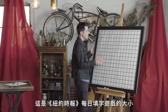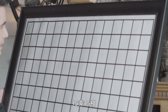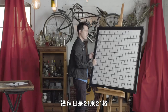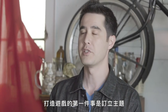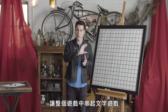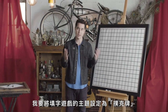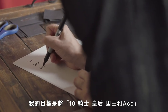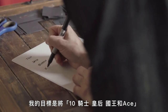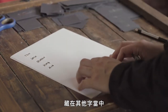This is the size of the daily puzzle in the New York Times crossword, 15 by 15. Sunday's 21 by 21. Monday's the easiest day of the week, and Saturday's the hardest. The first thing you need to do when writing a puzzle is come up with your theme, a bit of wordplay that will run throughout the puzzle. And because I'm a magician, I'm gonna make the theme of my crossword playing cards. So my goal is to hide 10, jack, queen, king, and ace inside other words.